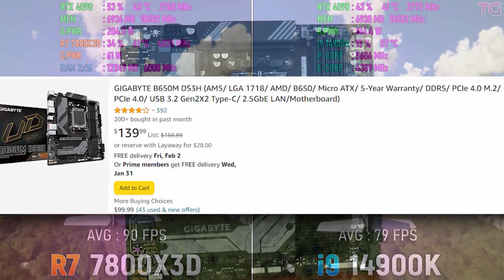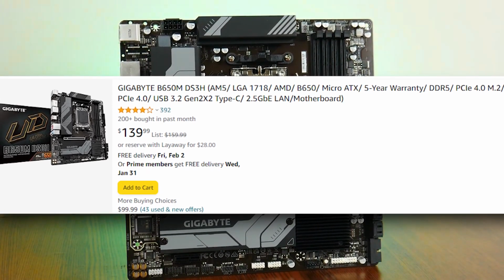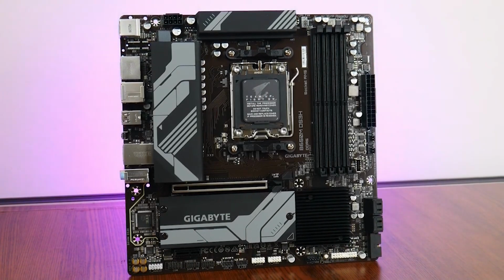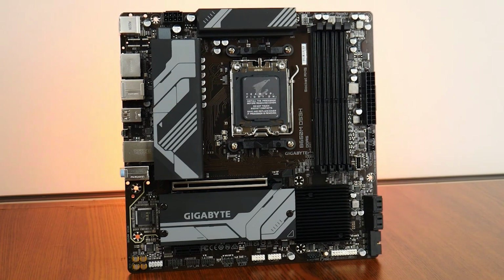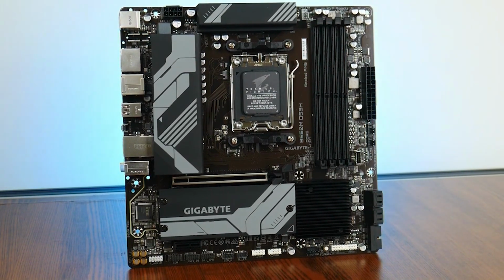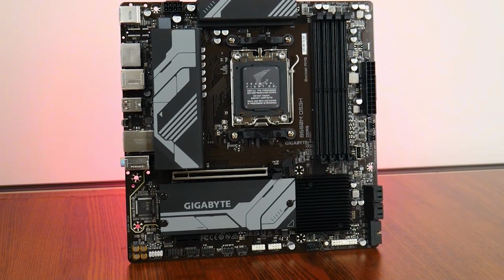The board, we're looking at the Gigabyte B650M, of course, because we had to go with a beefy board, because this is a beefy PC, so why not? And this board's got really a lot of bells and whistles. It's got really solid VRMs for the future. If you wanted to do overclocking, it will handle that just fine. And it's got a lot of other features if you are a content creator, of course.